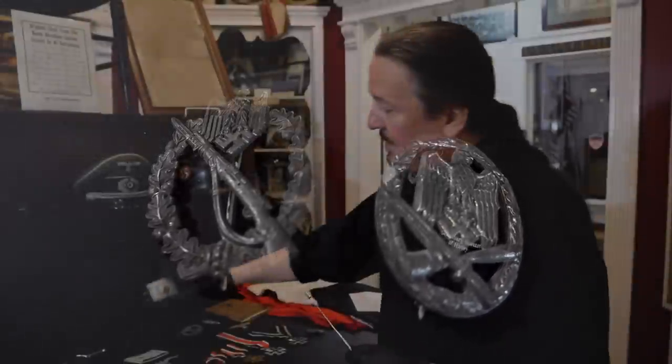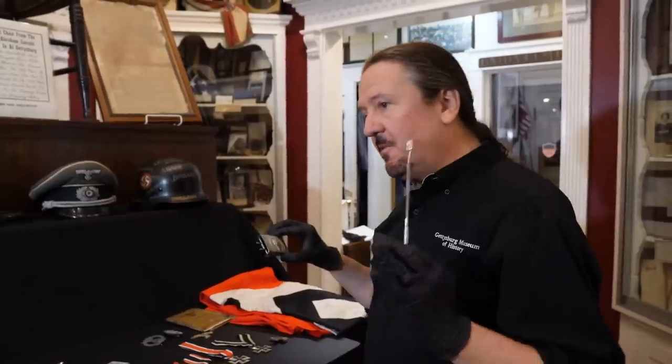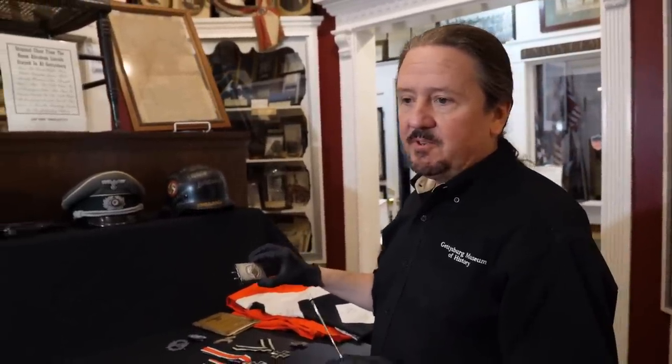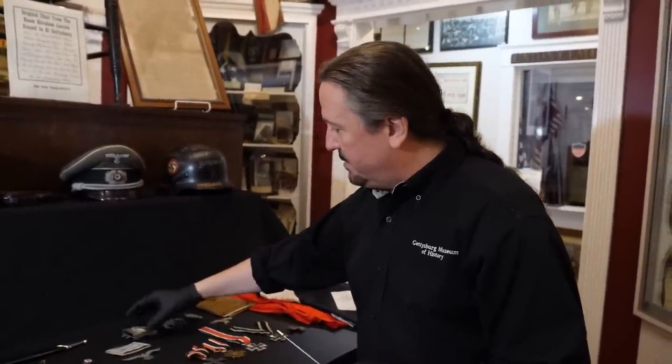You see belt buckles a lot. This I just happened to bring out from what we had in stock right now. Now we sell this on our website also. If you're looking for authentic German World War II items, go to GettysburgMuseumofHistory.com. We do buy and sell these items. And this is a Hitler Youth belt buckle, one of the more common ones.